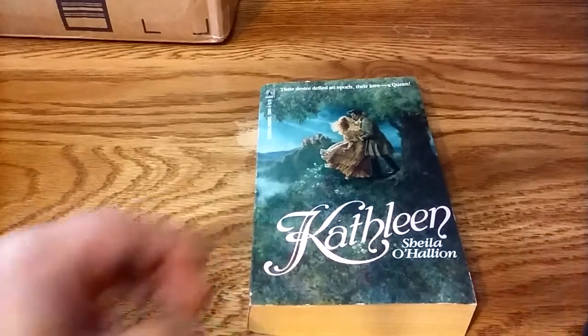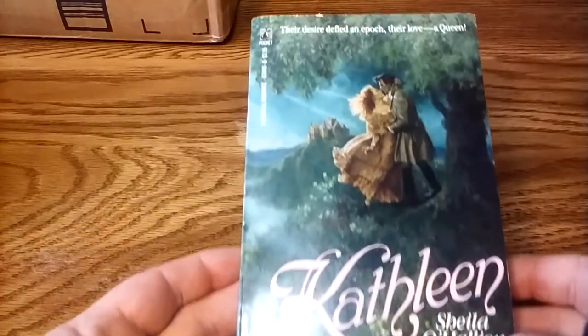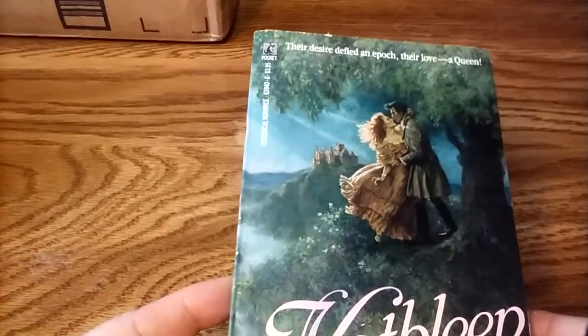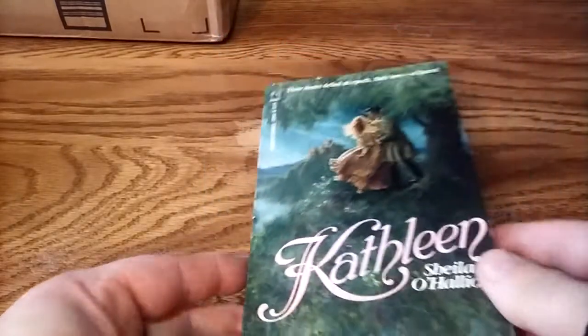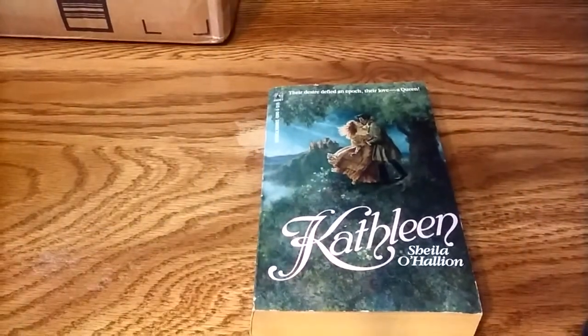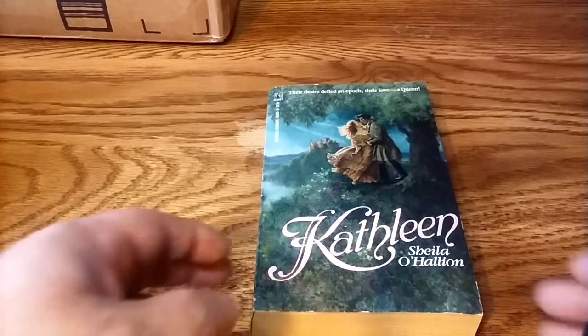This is a cool looking book. Kathleen by Sheila O'Hallion. This is published by Pocket Books. This is a really classy looking cover there. It's a very understated appeal. You know, it doesn't look like it's pandering or anything like that. It has a very classy look to it. I find it really appealing.